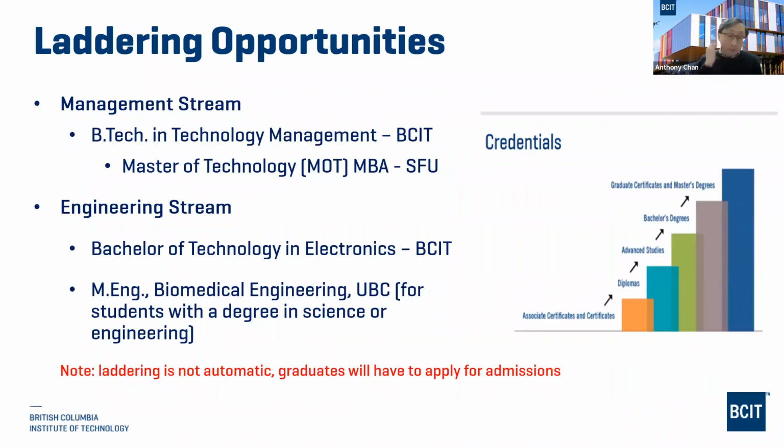So if those graduates want to get more into management, within BCIT, we have a Bachelor of Technology and Technology Management. So a student can get into that and then get a bachelor degree in technology management. And this management degree has an agreement with SFU in the MBA program. After you finish the technology management degree at BCIT, you can get into the 2nd year of the MBA program at SFU. So it will save you time.